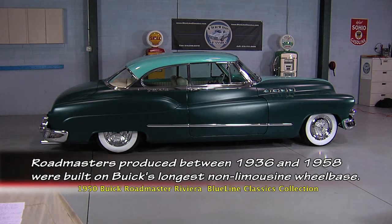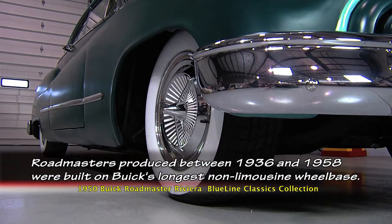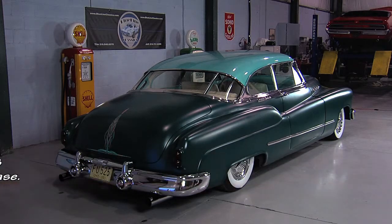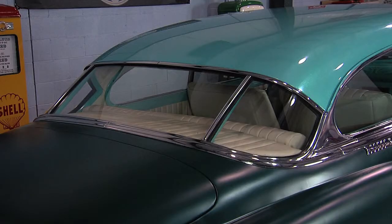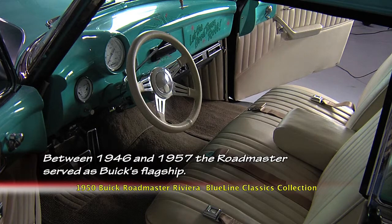Looking around the car, like I say, everything is pretty much bone stock as it left the factory, other than they dropped the car. This car's dropped probably about 3 inches all around. It's got a rear air ride suspension, which means it'll raise or lower at the touch of a button. There's a built-in air compressor in the back. The interior was all redone. It's got like an ivory color leather interior.